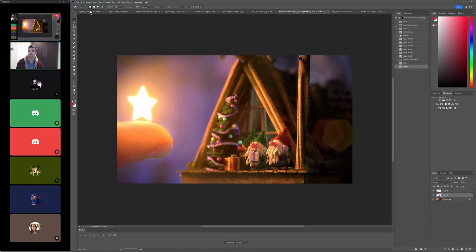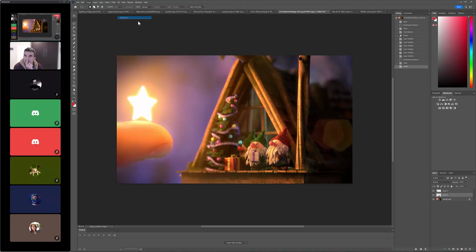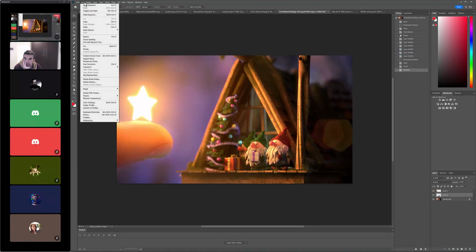Do it this way. I want to use gamma, or let's see if I can maybe expose this up. I want to just make the beard a little bit brighter.